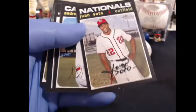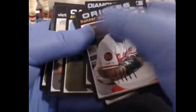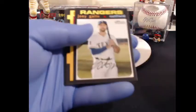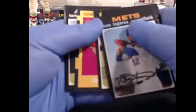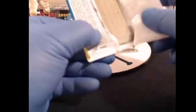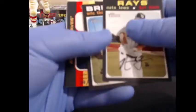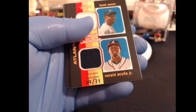Juan Soto, high number for the Nationals. Joey Gallo, no. I thought that was his high number. Hit coming up. Oh, wow. This case for the Braves.